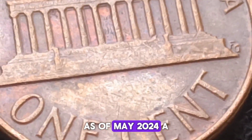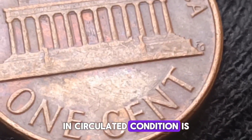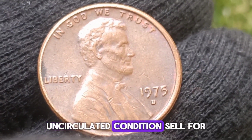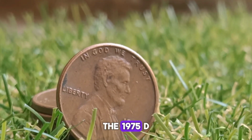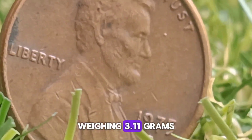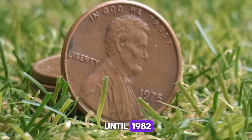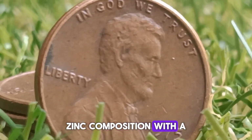As of May 2024, a Lincoln Memorial 1 penny DDO from 1975 D in circulated condition is worth between $500 to $800, however, on the open market 2004 D quarters in pristine, uncirculated condition sell for as much as $4,500. The 1975 D Lincoln cent is composed of 95% copper and 5% zinc, weighing 3.11 grams, with a diameter of 19.05 millimeters. This composition remained standard until 1982, when the rising cost of copper necessitated a change to a predominantly zinc composition with a thin copper plating.